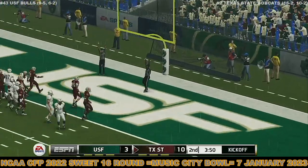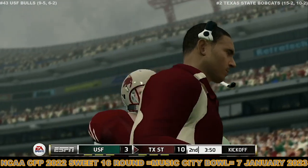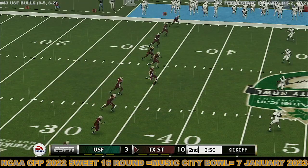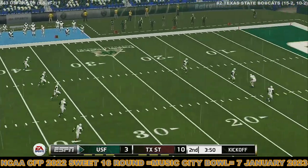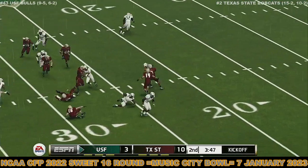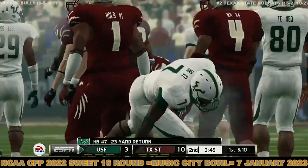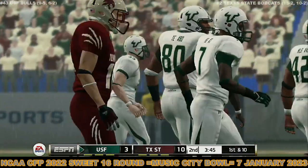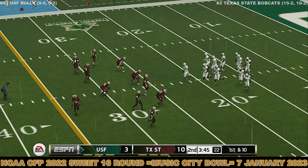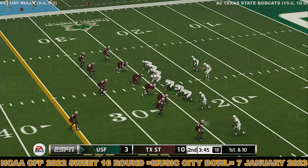He makes the PAT. A quick two-play, 69-yard drive, and they come away with 7 points. The score now, 10-3. Looks like they're ready for the kick. It's fielded at the two. He makes it to the 25-yard line. There hasn't been too much daylight between these two teams. In games like this, some players try to press too much, and that can cause mistakes.